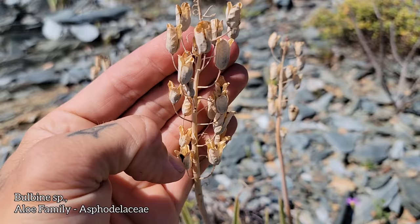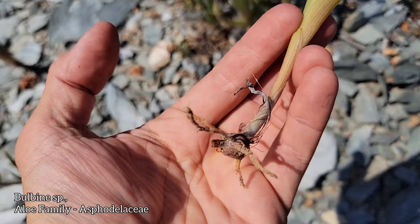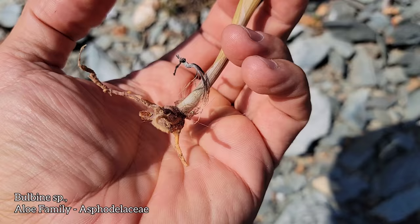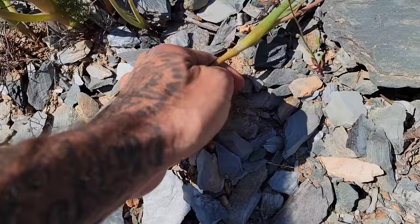Bulbine? Got some seeds in there, though. Oops, didn't mean to pull this guy up. I was trying to see if I could pull those capsules off to get photos of the phytomelanin in the fruits, the little black fruits. Asparagales is the order here. Anyway, I pulled them up, and you can see he does indeed have a little storage organ down there. I'm going to have to put them back somehow, scrape away these cooked rocks, the phyllites, and put them back in there.